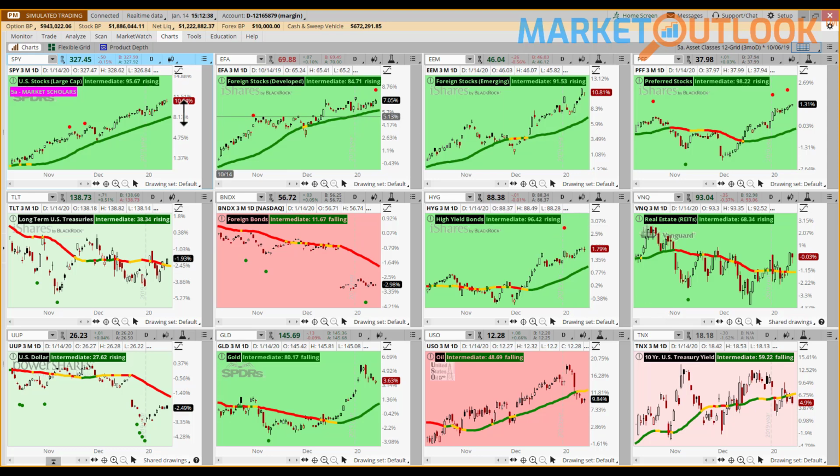So if it's a dark green, it means it's a strongly bullish posture. Like we see up here with the S&P 500 in the upper left. But if it's a dark pink background color, like we see here with foreign bonds, that is a strongly bearish posture. So as you can see with this first set of 12 grids here, we've got 3 of the charts on the board that have a pink background color. We've got foreign bonds, we've got oil, and we've got the 10-year U.S. Treasury yield. Treasury yield is weakly bearish at this point, not strongly bearish.